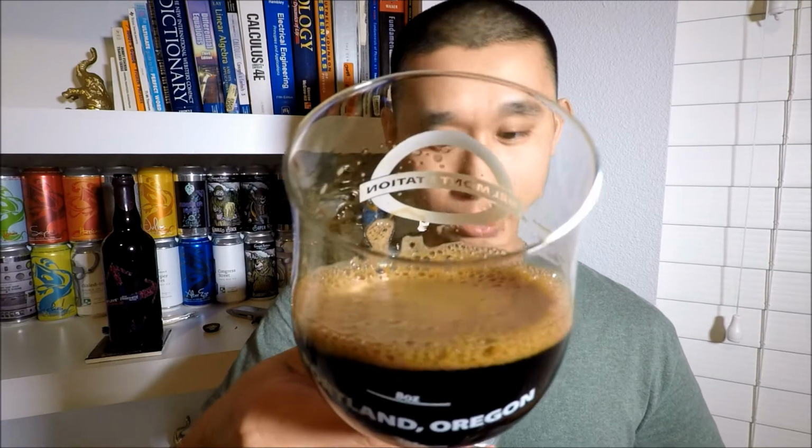Let's give this a good swirl and get the nose on this. Oh yeah, that head is definitely more like a darker milk chocolate right there. Check that out. Really nice looking, man. Ooh, okay.